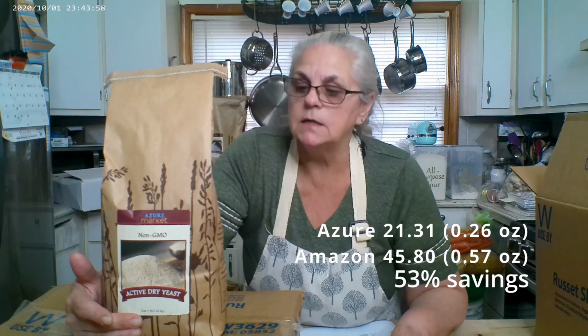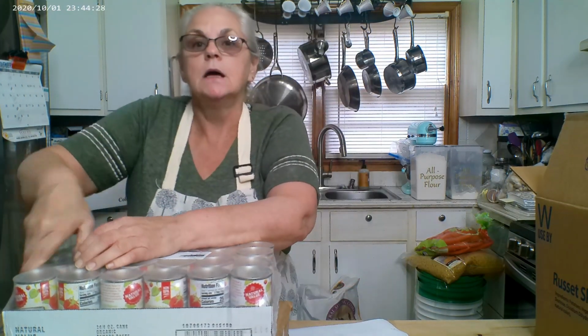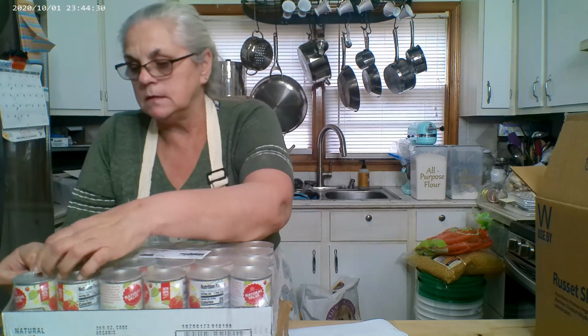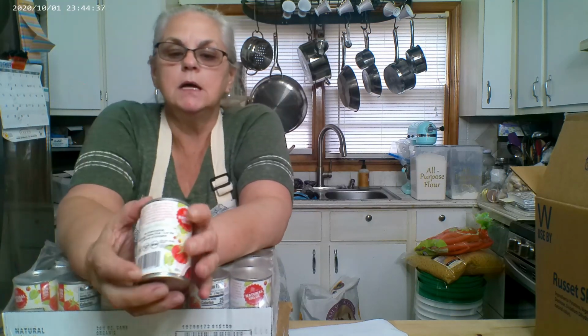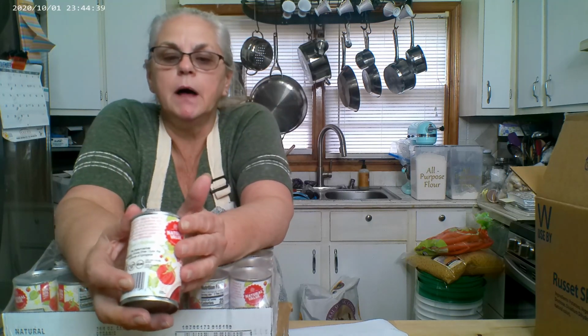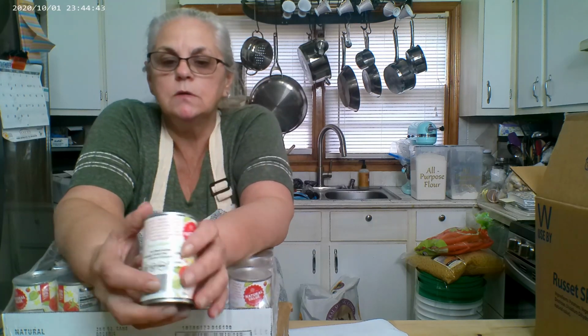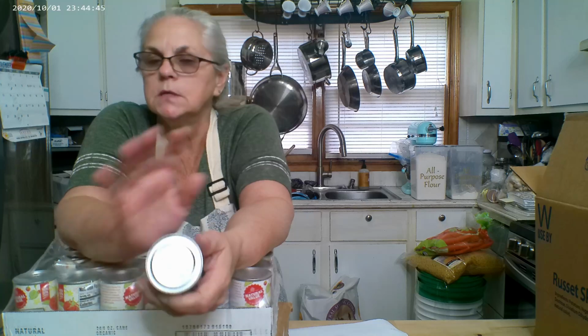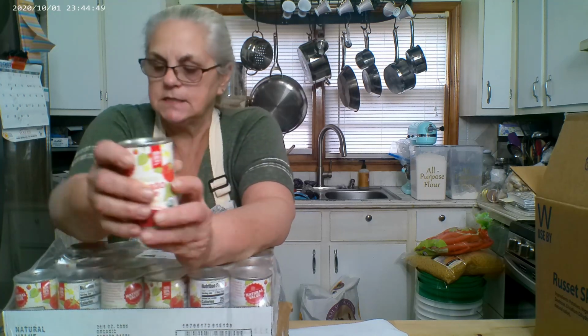That is a markup of 53%. 24 6-ounce cans of tomato paste. And if you're worried about how long this stuff has a shelf life, this says best if used by September 1, 2024. That is almost 2 years from now. I will go through this, no problem. But I have 24 of these little 6-ounce cans.